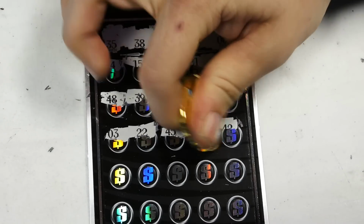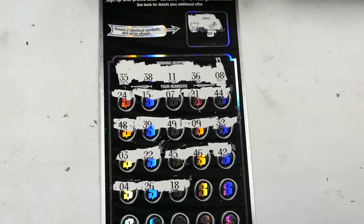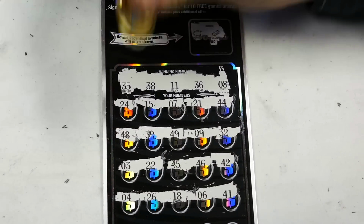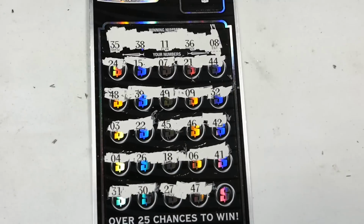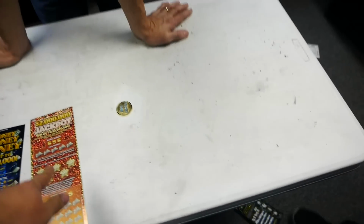45 and 46. Okay. 42. 4, 26 and 18. 6 and 41. Last row. 31 and 30. Nope. 27 and 47. No. Last number. 17. Okay, you get the $2 million jackpot.